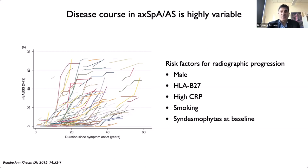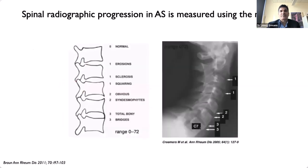We know that a number of factors are risk factors for radiographic progression. Male sex and being HLA-B27 positive are risk factors that we cannot change. But high CRP, so a high degree of inflammatory activity, and cigarette smoking are risk factors that can be changed by quitting or with potent anti-inflammatory therapy. And then the presence of syndesmophytes in the lumbar or cervical spine at baseline is also a risk factor. And so that suggests that starting treatment early, recognizing and making a diagnosis early, may also have a beneficial impact.